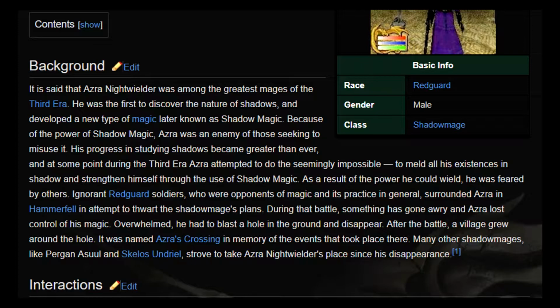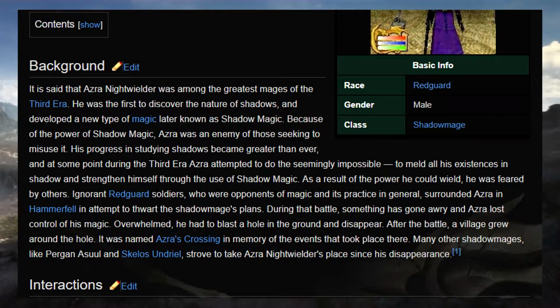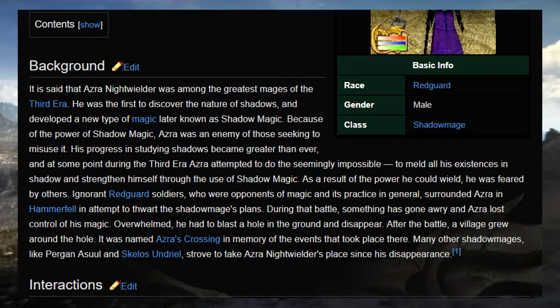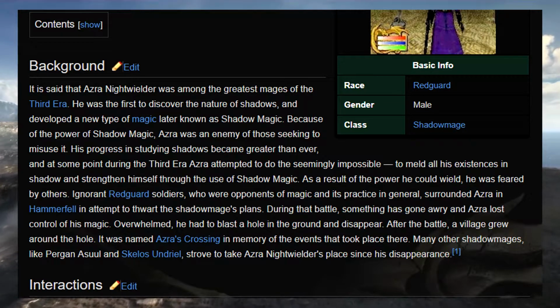His progress in studying shadows became greater than ever, and at some point during the Third Era, Azura attempted to do the seemingly impossible, to meld all his existences in shadow and strengthen himself through the use of shadow magic. As a result of the power he could wield, he was feared by others. Ignorant Redguard soldiers who were opponents of magic and its practice in general surrounded Azura in Hammerfell in an attempt to thwart the Shadow Mage's plans. During that battle, something had gone awry and Azura lost control of his magic. Overwhelmed, he had to blast a hole in the ground and disappear.